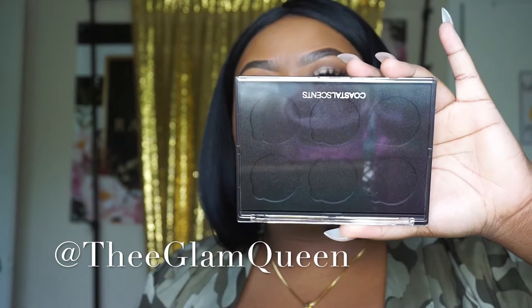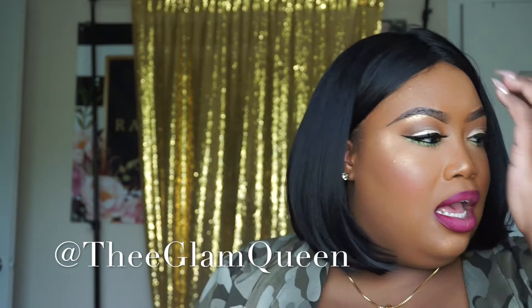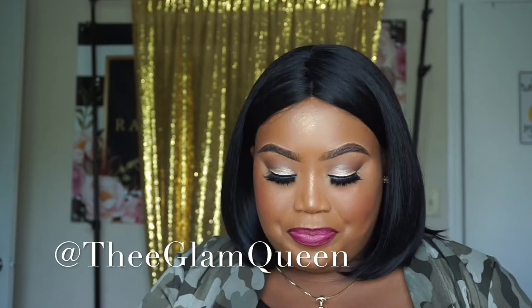Now I have a lot of single shadows from buying over the years. I forgot some of the palettes that they used to offer. That's when YouTubers were big, reviewing Coastal Scents products. Now not so much, so that's why I want to do this, because Coastal Scents is still popping. They are still here, so don't sleep on them.